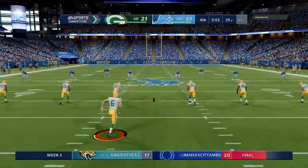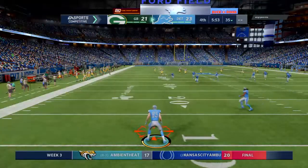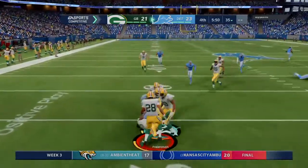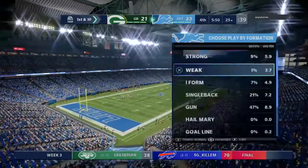So they throw the pick 6. They'll get another shot at it now as this one's in the air. Taken from about the 12. And he'll go down as this drive will start at the 25-yard line.